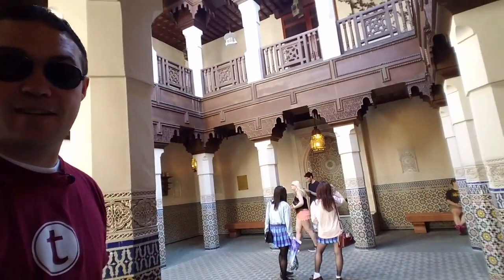The Morocco Pavilion has this cool museum that's empty, like all the time. You know, this pavilion was actually built with the full okay of the Moroccan government. In fact, the king sent his personal designer over to deal with it, and it shows up. Look at this place. There is no other pavilion with this kind of detail, authenticity.